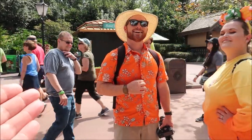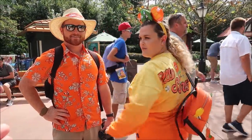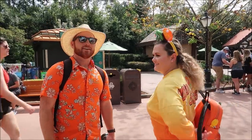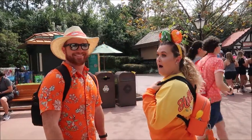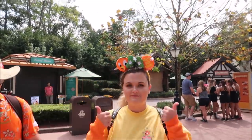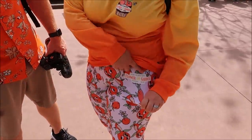So I met up with some friends, and if you wanted to see what the Flower and Garden merchandise was like, they are the perfect models for it. Josh and Taylor, the Walt Disney World couple. Look at that. They are decked out in sunshine. I'm walking on sunshine. Look at the Spirit jersey, shirt, hat, ears, leggings. Leggings. They're here? They're here. What? Flower and Garden, baby.